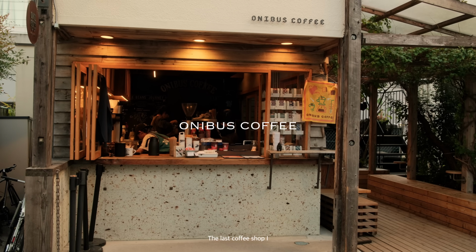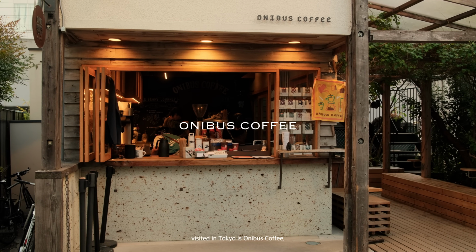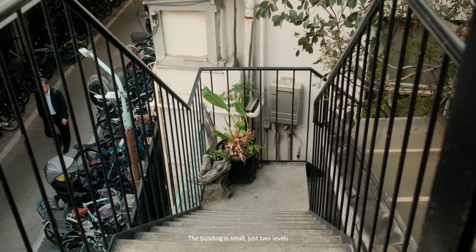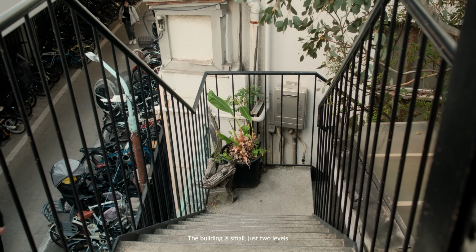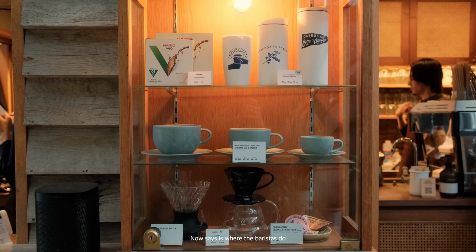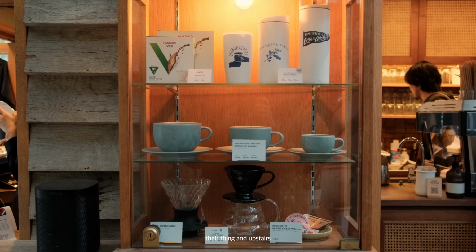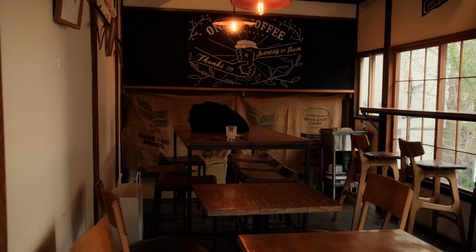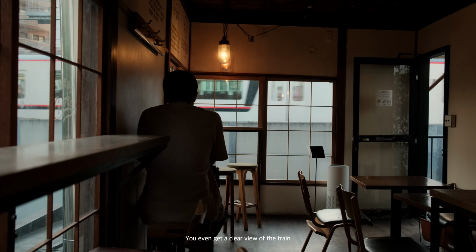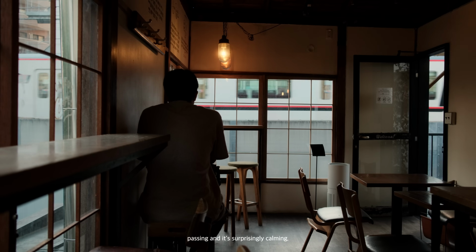The last coffee shop I visited in Tokyo is Onibus Coffee. It's tucked right by the train tracks in Nakameguro Station. The building's small, just 2 levels, but every corner feels thoughtfully put together. Downstairs is where the baristas do their thing, and upstairs opens into a cozy space where you can chill and take in the neighborhood. You even get a clear view of the train passing, and it's surprisingly calming.